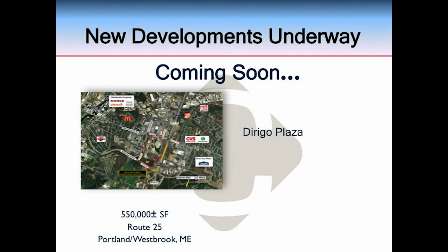The other big development story for 2016 is Dirigo Plaza, which is on Route 25 at the Portland-Westbrook line. Jay Wise of Wise Commercial Real Estate is handling that. He told me today that phase one is about 315,000 square feet. They already have signed letters of intent and leases for 285,000 square feet of retail. He hasn't gotten the landlord's permission to disclose who they are at this time. Some of them are repositioning from other locations. He told me that there are two new retailers to Maine, smaller restaurant type of people, moving there as well. And he could confirm that Starbucks is moving there too.